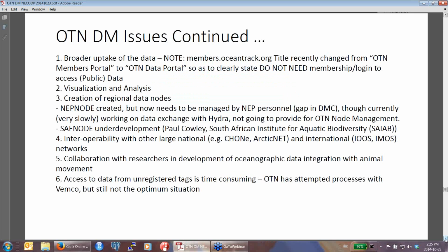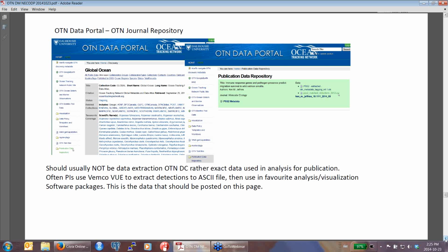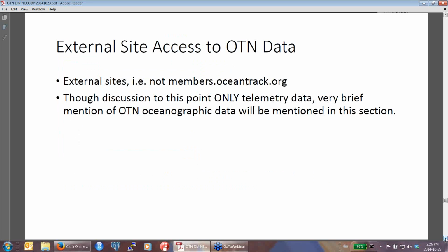The OTN data portal, this is something we recently had to add. An HQP had an article that was going to get published by Molecular Ecology, but only if there was an actual existing link to the data publicly available. So we made this new page called Publication Data Repository, and that satisfied the publication, and so he's now going to have his data up there. We also have some external access to data.